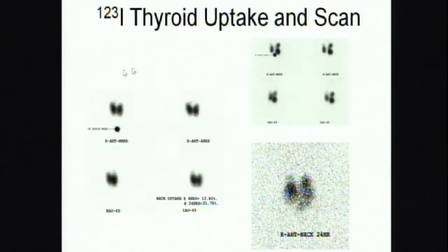So your normal thyroid, as we've said, is like a butterfly in the neck. With radioactive iodine, this is with I-123, you get that same picture, but now it's created by the function of the thyroid itself. The biochemistry has concentrated the radioactive element and converted it to bind into the thyroid hormone thyroglobulin. So what you're seeing is the distribution of that in the normal patient.